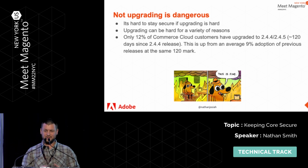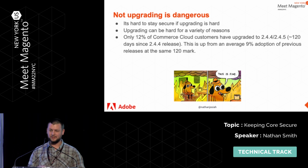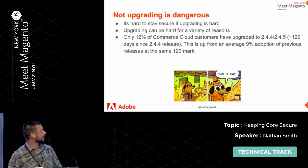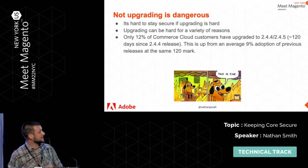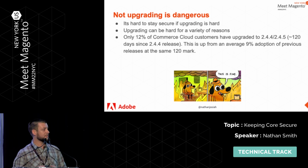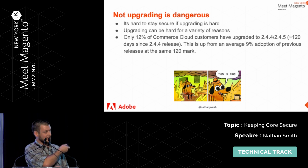Not upgrading is dangerous, as is probably clear. But it's hard to stay secure if you're not upgraded, and it's hard to upgrade for a variety of reasons. Only 12% of our cloud customers have upgraded to 2.4.4 or 2.4.5. It's about 120 days since the 2.4 came out, and that's actually up from a 9% adoption rate from previous releases at that same 120-day mark. So that's good, but don't be that guy.